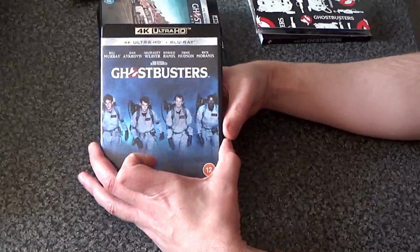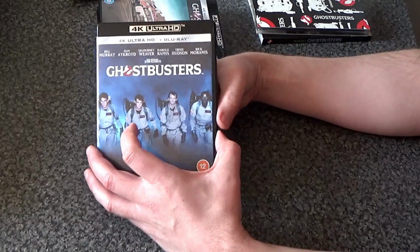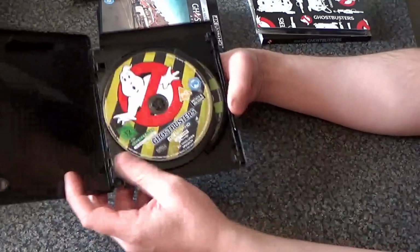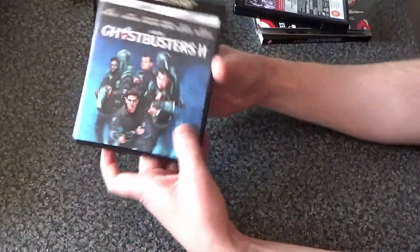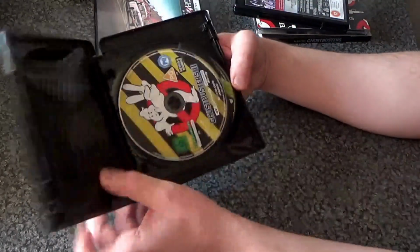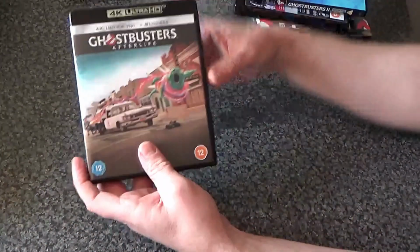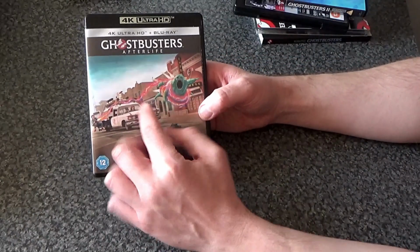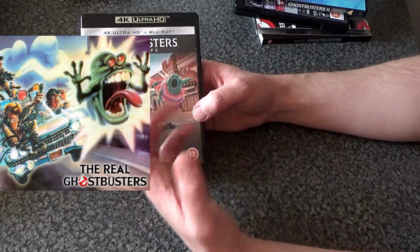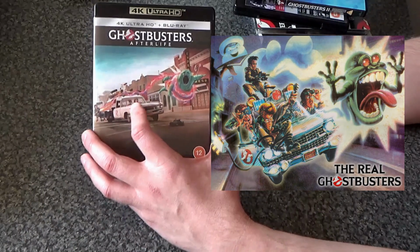So there's the Ghostbusters 1 cover, cool artwork, and it's nice to see Winston on the cover, which is good, because we know that Winston gets screwed in that department quite a lot. And then there are the discs, and there's the back. Let's look at Ghostbusters 2. And finally, Ghostbusters Afterlife. I find this artwork quite interesting. It looks to me like it was based on that very old Real Ghostbusters cartoon artwork from back in the day. So very interesting.